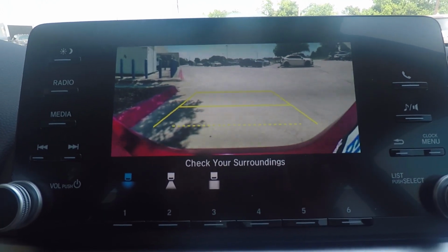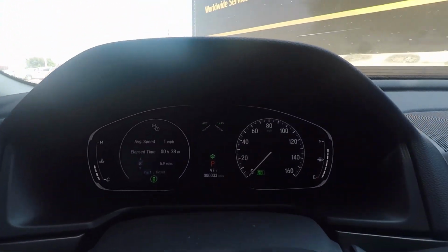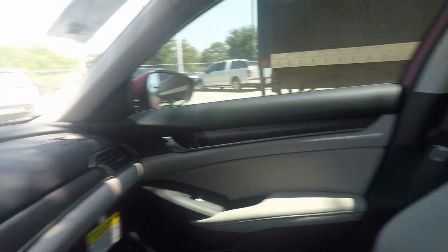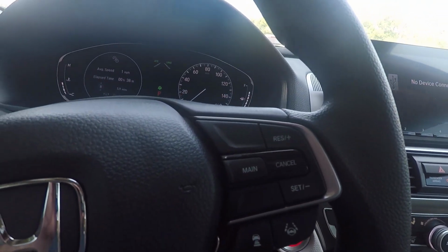All right, up next, we're going to go on the test drive, and I'll go over some features, talk about the different models, which one I think is the best choice, where you should get this one, or whether it's worth the extra money to jump up to the Sport model, and we'll explain if this is a good value. Other than that, we'll go on the test drive, we'll talk about some of the safety features and how they work, and a few other things. So let's go on to the test drive.